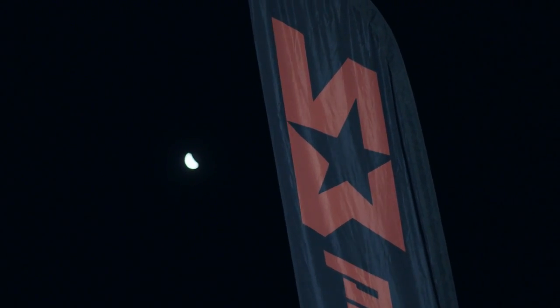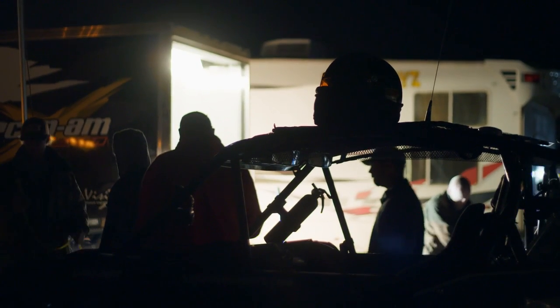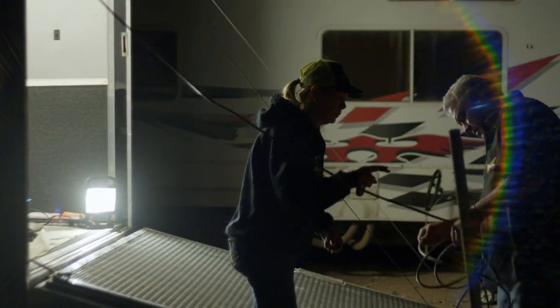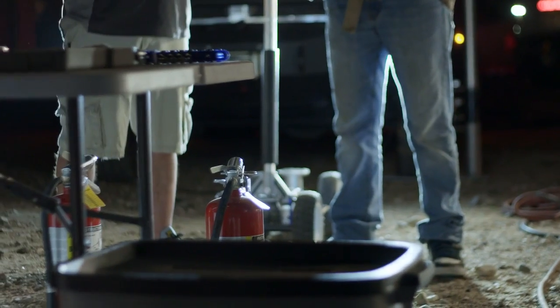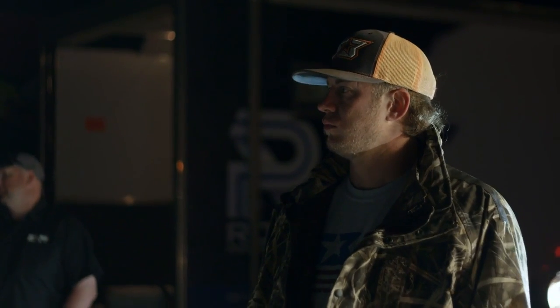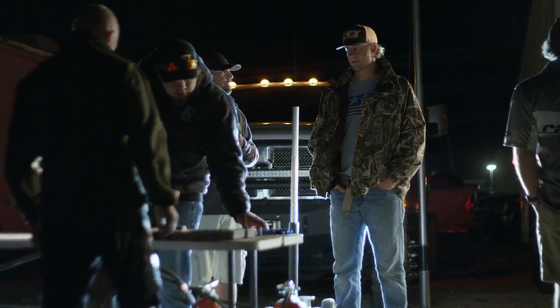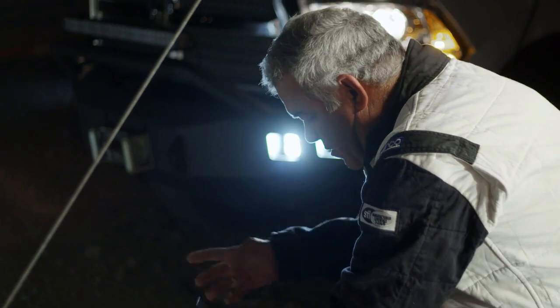To make the pre-race jitters even more unnerving than usual, the Pro Limited Side-by-Side class starts before sunrise. Tape will fix anything though. I'm already nervous, but it'll be okay once they get going. With no actual experience racing in the dark, the team must once again learn on the fly. I'm nervous, man. It's the Mint 400, dude. That's where it happens. All the talking, all the interviewing, all the building, all the practicing is over.